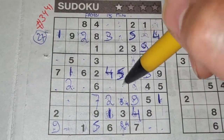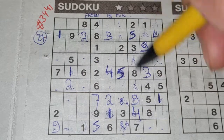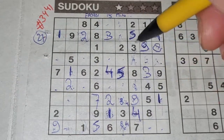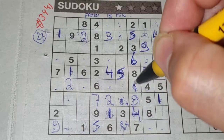Then 8, 8. Two numbers left in this column. The 1 is missing. 2, 3, 4, 5, and the 6 is missing. 1 and a 6. We see here 6, no 6 there. 6 should be here and a 1 goes there.